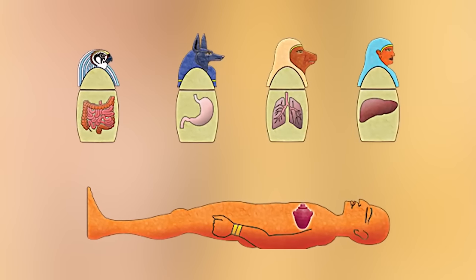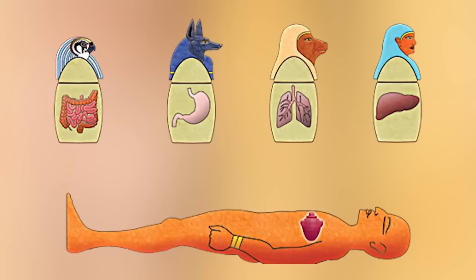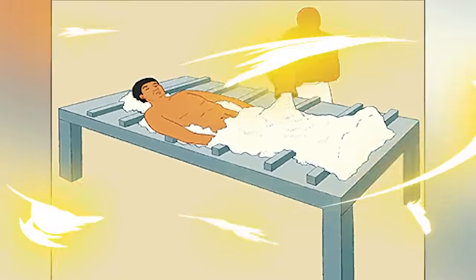Stomach, colon, and lungs, well, those won't be needed in the afterlife either, so they gotta go too. But the heart stays though. That's where the soul is. The king was then dried out with mounds of alkaline salt in the world's best beef jerky impression.